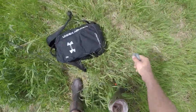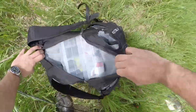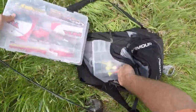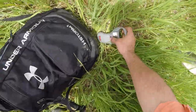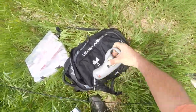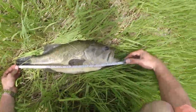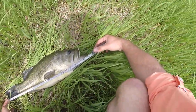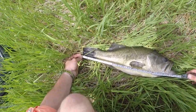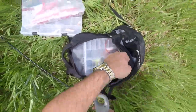Let's get a quick measurement on length too while we're at it. And we'll get this guy back in the water. I don't wanna keep him out too long. Battery's about to die. All right, from the tip of his fin to the top of his mouth, just over 21 inches. Man, what a beast. 21 inches, 4.21 pounds. That's a heck of a fish.